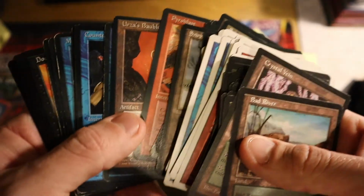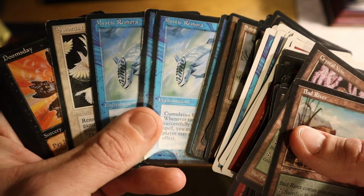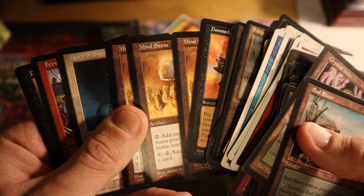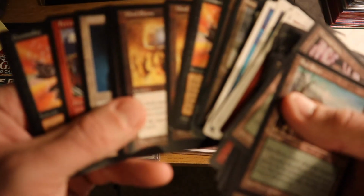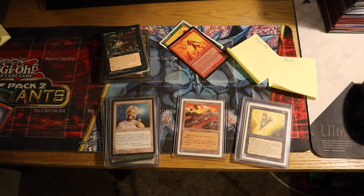We did hit a couple. Come on, camera. There we go. We did hit a couple Mystic Remoras, three. And a Doomsday, two Doomsdays, and an Hour of Silence. So, a couple extra bucks there. Nothing major.